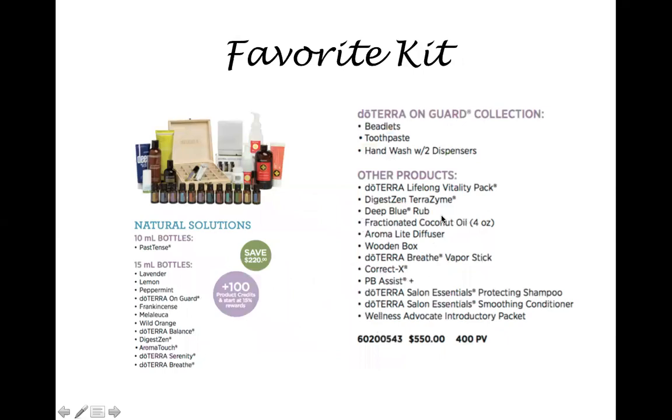Then the favorited kit, especially if you want to just go towards natural solutions, is the Natural Solutions Kit because it overall includes oils, a box for your oils, Correct-X, which is like a natural Neosporin, the 8-hour diffuser, the Lifelong Vitality Pack vitamins, On Guard toothpaste, hand wash, digestive enzymes, natural hair shampoo, conditioner, Deep Blue rub, Breathe stick, and fractionated coconut oil. So this one's awesome. I pretty much recommend this kit. Number one, recommend this kit. My number two recommended kit is the Home Essentials Kit, which is a top 10 oils with the diffuser.